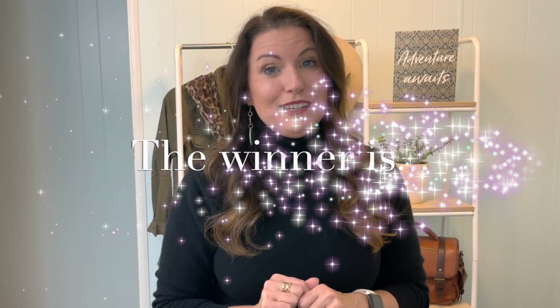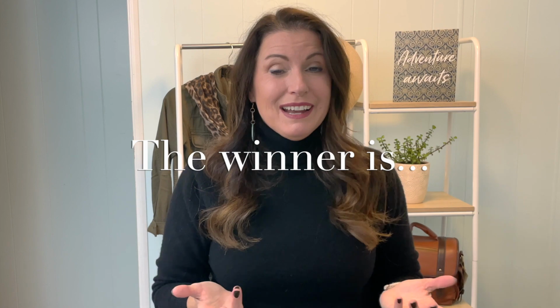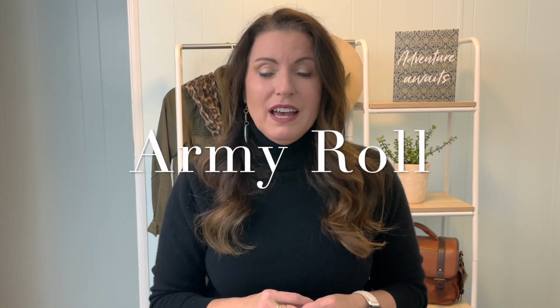So as much as I have loved my rolling method through the years, I think I'm going to switch up to start using the army roll myself. I really liked how tightly rolled the clothes got, and I think that will keep the clothing from getting more wrinkled. I also really like the fact that it gave me a little extra space to possibly pack 1 or 2 more things into my suitcase.